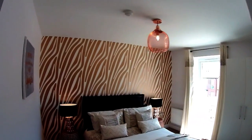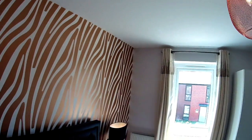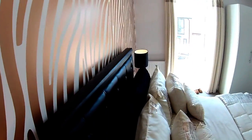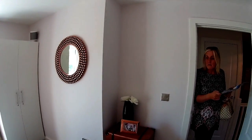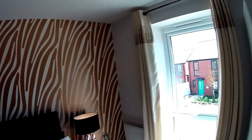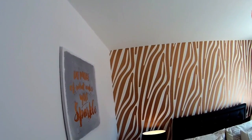Okay, next door you've got bedroom 2. Bronze is definitely the theme in this house. Right, bedroom 2, dimensions are 2.7 by 3.4. It's almost a coppery colour, isn't it? Very nice. So this bedroom is at the front, above the lounge, at the front of the house.